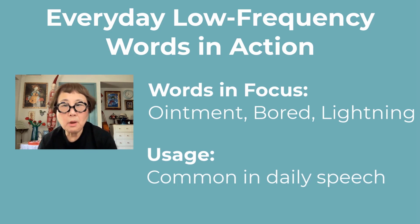as low-frequency words. Junior high school students may not need to know some of these words if they were only preparing for the high school entrance exam, but that would not help them with reading books. They need to know a variety of vocabulary to read books for young adults.